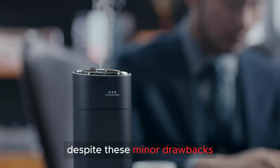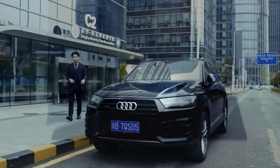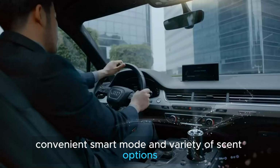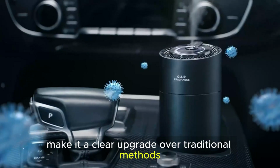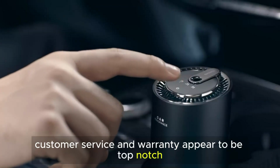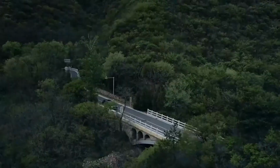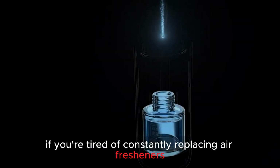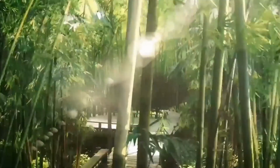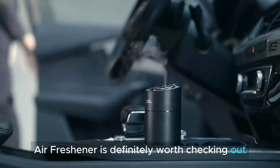Despite these minor drawbacks, the Ceeniu Smart Car Air Freshener appears to be a winner. The long-lasting fragrance, convenient smart mode, and variety of scent options make it a clear upgrade over traditional methods. Additionally, customer service and warranty appear to be top-notch according to reviewers. If you're tired of constantly replacing air fresheners or dealing with unpleasant odors in your car, the Ceeniu Smart Car Air Freshener is definitely worth checking out.